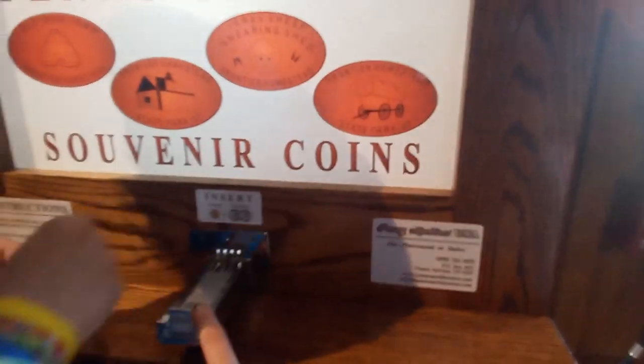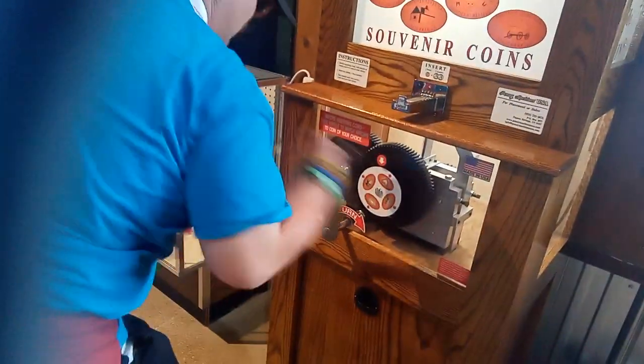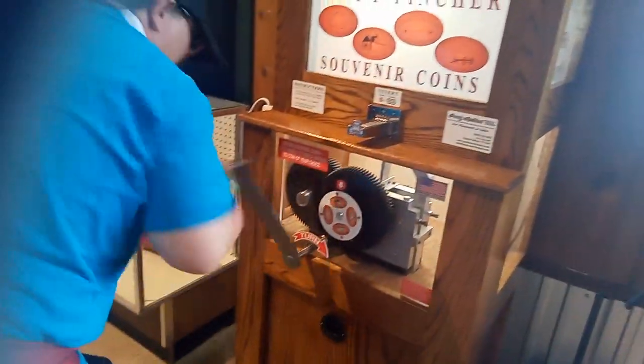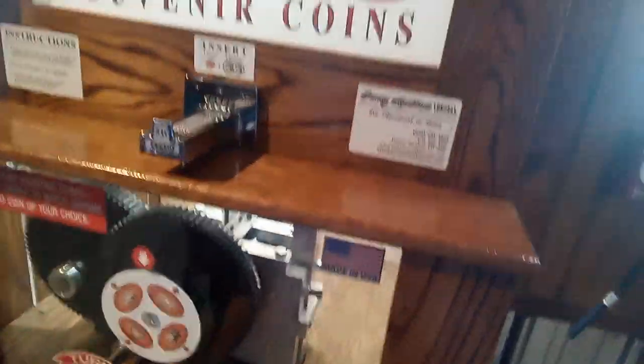Okay, before you push this in, we have to pick one of these. So, I move this down here and you pick one. Okay, which one do you want? The beehive? Yeah. Okay. Alright, push it in. Now crank it. Cool. Here, it's in here, Steven. It's in there.